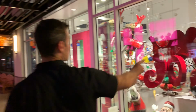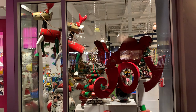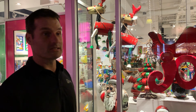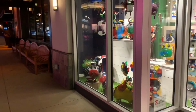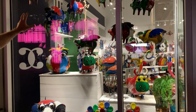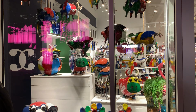We've got our Christmas window here, which is just a small set for Christmas, getting ready for a big rollout of Christmas come October, but that's a really good taster of what's to come. Another great window space. It's got our iconic flying pigs there. A whole squadron showing the way.